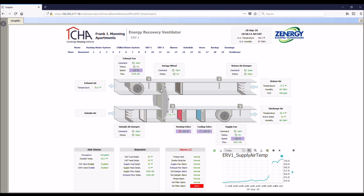These were filter monitoring devices provided by the manufacturer. That's what we're wired to. So if the manufacturer is saying that the filter is dirty, that's what we're reporting.